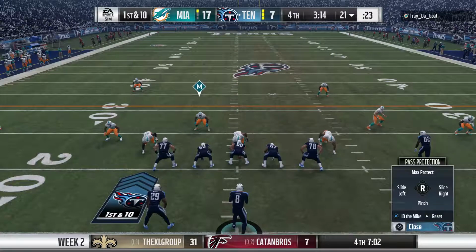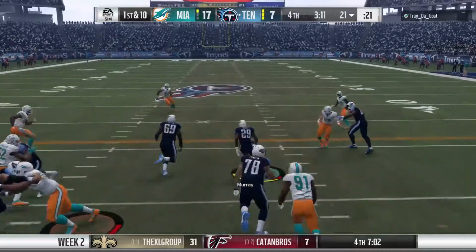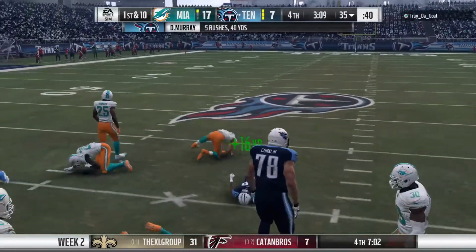So that didn't bother you too much last time? No, because it's exactly what you're supposed to do. You can't have good field position and not try to take advantage of it. Sometimes the defense makes a good play, too.